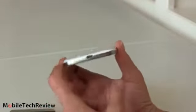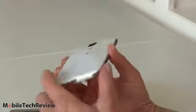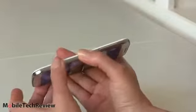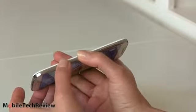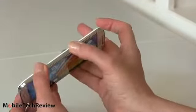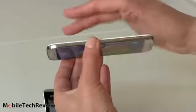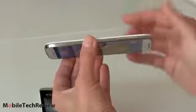It does look a little different from the Samsung Galaxy S3 also. And they've straightened out the edges from the Galaxy S3, so you know what? The Galaxy S3 was just designed to fall out of your hand. This one here, you've got something to grab on. It's a very thin phone. It's a little thinner than the HTC because the HTC bows out a little bit in the center.